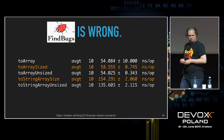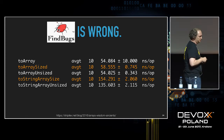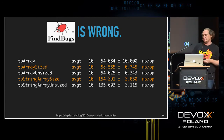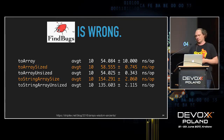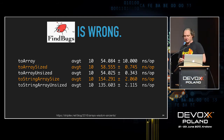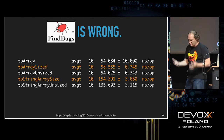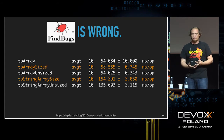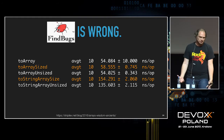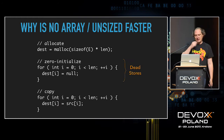But findbugs was also wrong about the sized elements as well. You can actually see that toArray on a sized array is ever so slightly slower than the unsized or just not having an array at all and letting it create one. And the same is actually true for strings. But come on, I created an array of the right size for you. I mean, I tried to make this easy. Why would that be slower? Well, it depends.